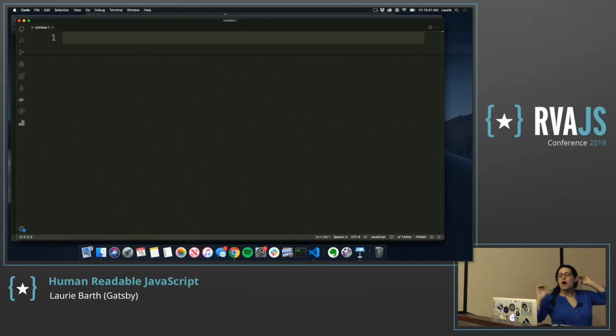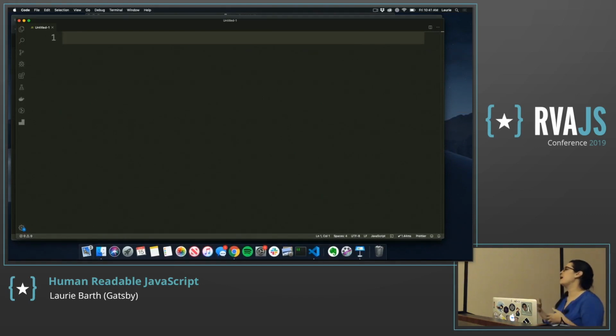OK, so if you are curious, by the way, I'm using a plugin for VS Code called QuokkaJS. And what it's going to do is show us what our variables would actually look like and what our code would actually compile to if I were running it in my inspector or whatever. But this is prettier and easier to see.